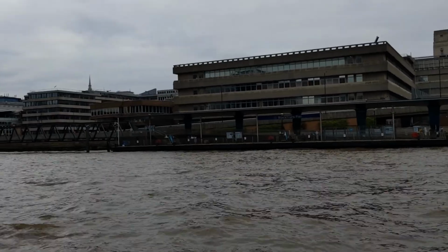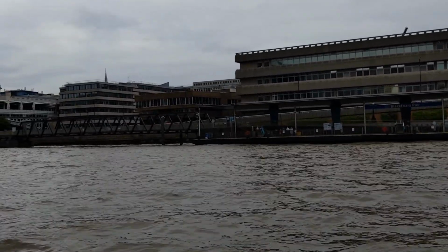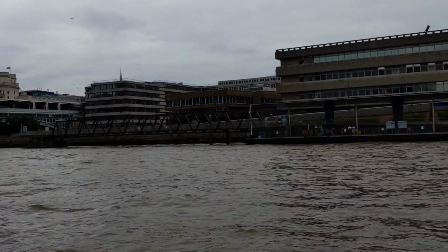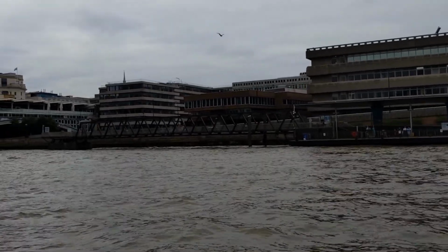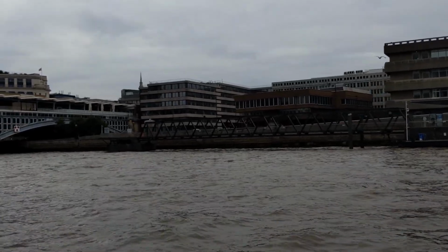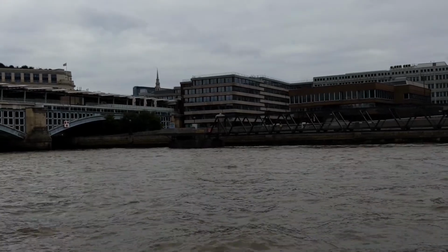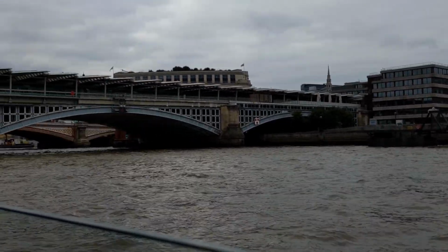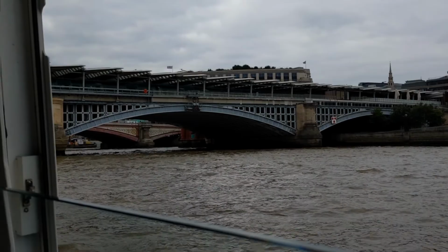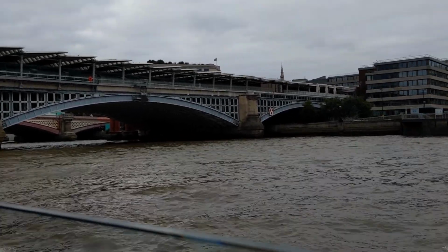Well, we're now approaching a group of bridges, the first one being the Blackfriars Railway Bridge, followed by the Blackfriars Road Bridge. As we pass beneath, in the middle, is all that remains from the first ever railway bridge to span the River Thames, the old St Paul's Railway Bridge. It carried the first steam trains across the river for the Chatham-Dover railway system.